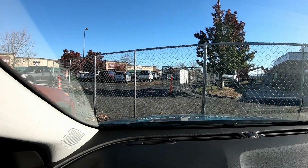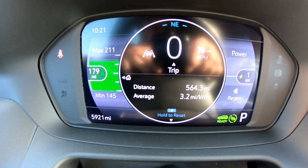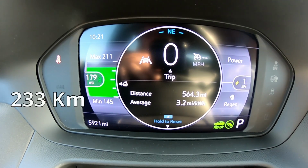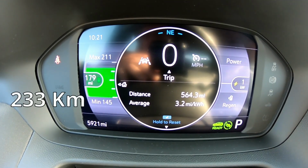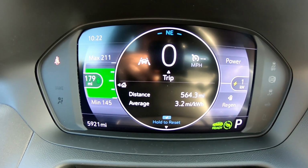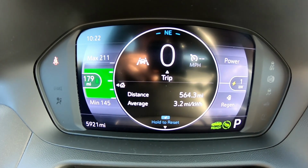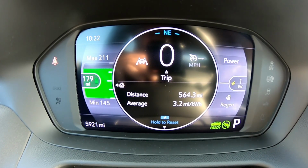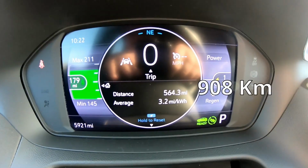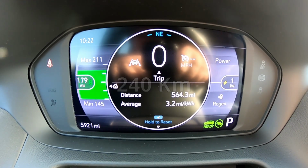Well, we're all done here in Spokane, and it's time to get back home. And, well, according to this, we got about a minimum of 145 miles to go. I think we'll drive to Kellogg, Idaho, and charge up there, and then make the trip home from there. So we should have plenty of juice to do so. We've done already 564 miles on this trip, and it'll be another about 150-ish or so going back home.